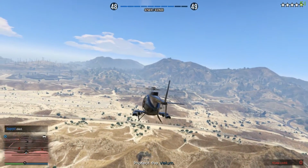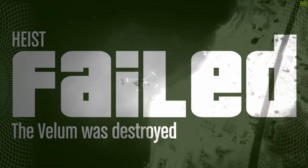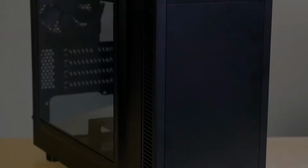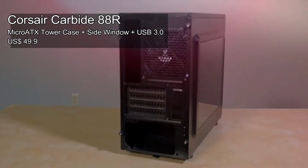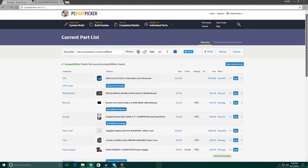And finally, our case selection is the last major compromise we will have to make, but thankfully our choices here aren't very limited. At $50, the Corsair Carbide 88R is an excellent compact case giving you front USB 3, side window to show off our flashy memory sticks, and a solid build quality.